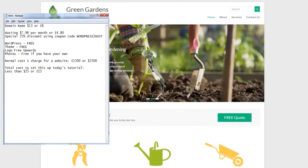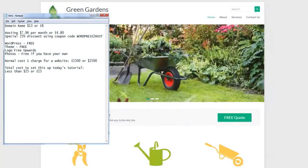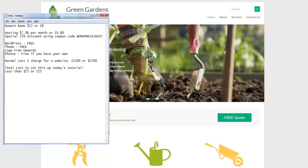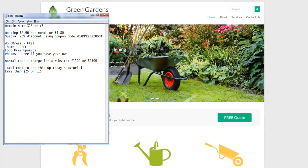Now we've already seen that we're going to be using WordPress, which is a free content management system. The theme that we're going to be using is also free, which you can see in the background there. The logo in my demonstration is actually free, but I will point you towards a couple of services that you can use if you're not familiar with working with graphics. Photos, some of the stock photography that I'm using on this site are from a couple of sites, and I will show you how to set all of that up.